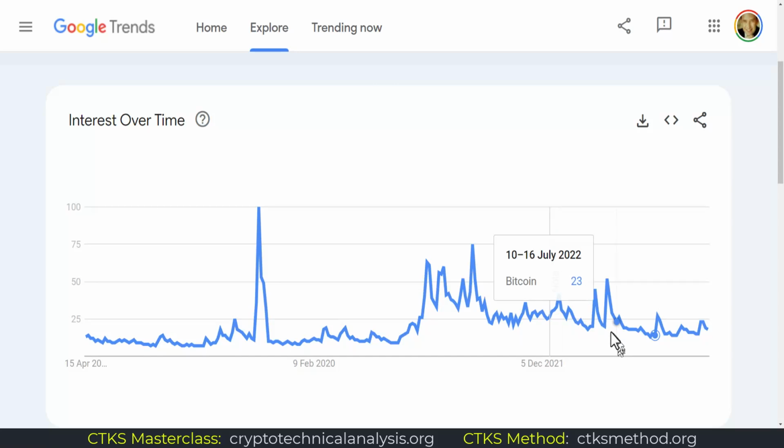When interest spikes like this, a lot of people are getting interested because there's so much price appreciation, and that's generally a time to be a little bit cautious. When it's down like this, that's the time to accumulate.